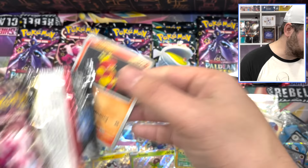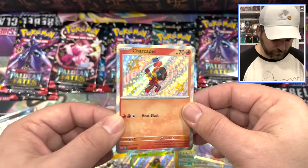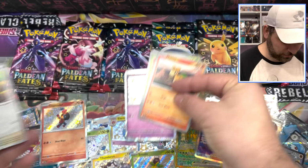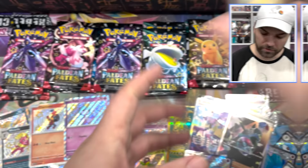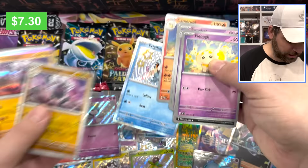Charizard's hard to pull, but like, what about Gardevoir? Char Cadet. You know, I do. I like this guy. Char Cadet. I think we have one. Ralts. Two kind of basic dudes there. That's cool. Mew, full art shiny. Very nice pull. But overall, we have six now special rares from these two ETB cases. Frigibax, there we go. That is a shiny we do not have. That's cool. Okay.